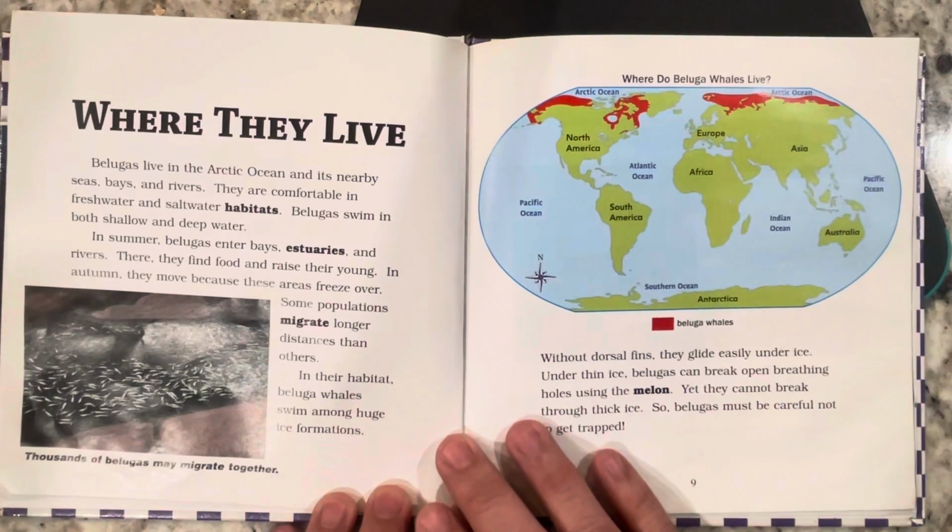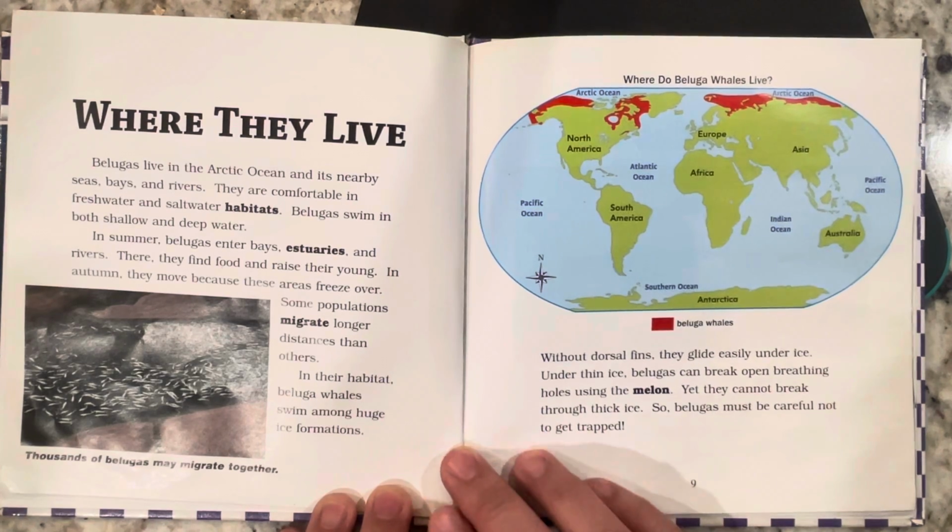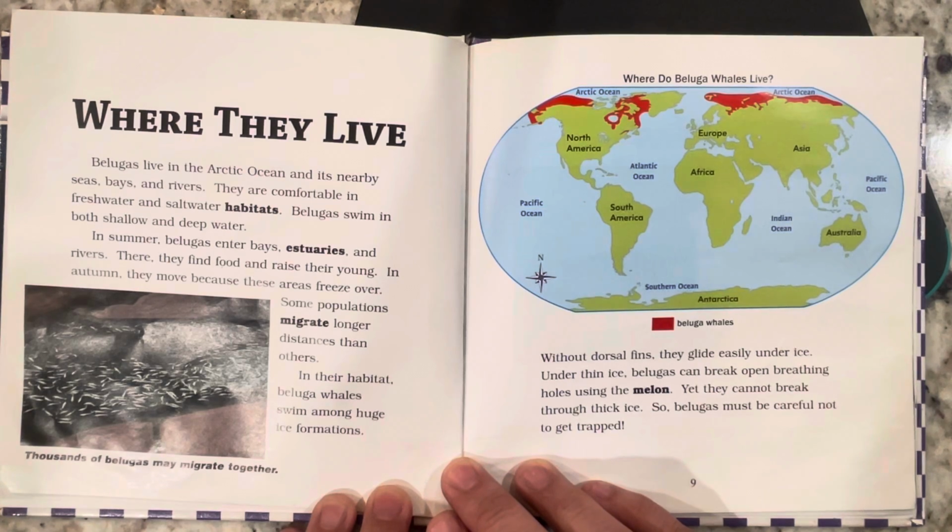Where they live. Belugas live in the Arctic Ocean and its nearby seas, bays, and rivers. They are comfortable in freshwater and saltwater habitats. Belugas swim in both shallow and deep water. In summer, belugas enter bays, estuaries, and rivers. There, they find food and raise their young. In autumn, they move because these areas freeze over. Some populations migrate longer distances than others. In their habitat, beluga whales swim among huge ice formations.